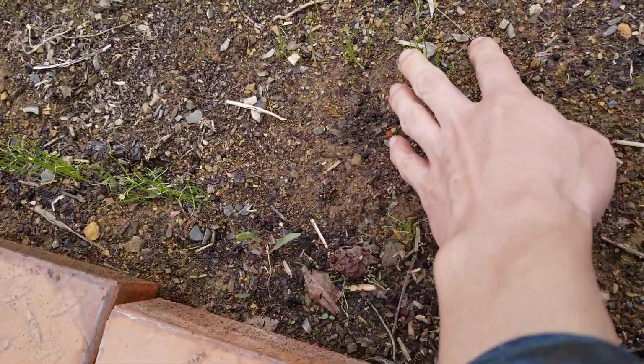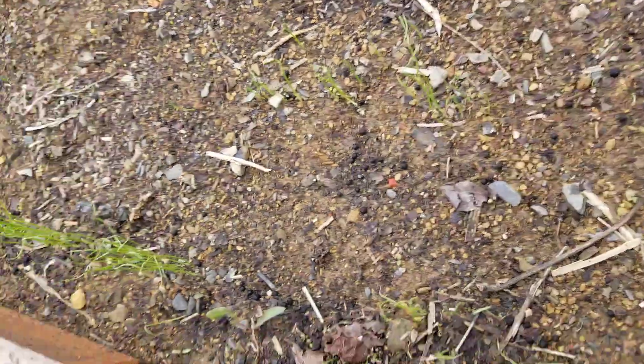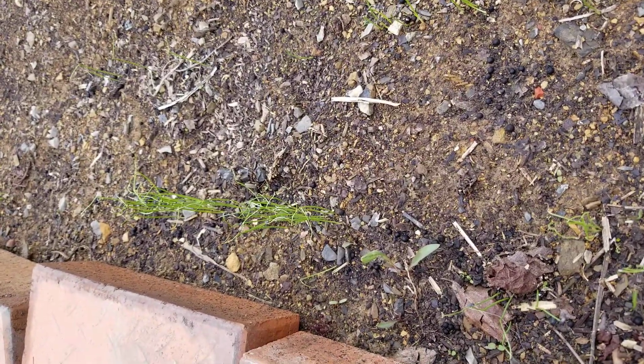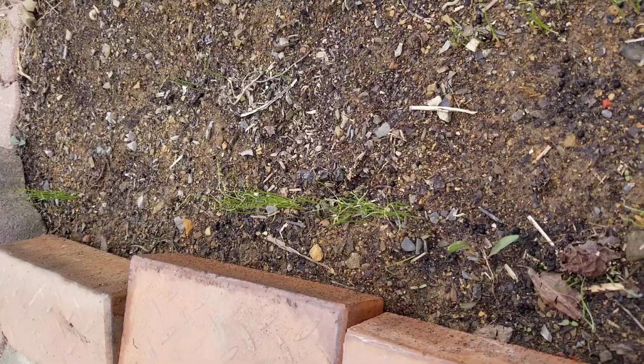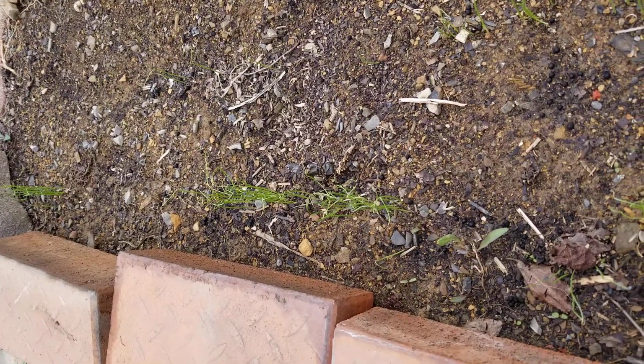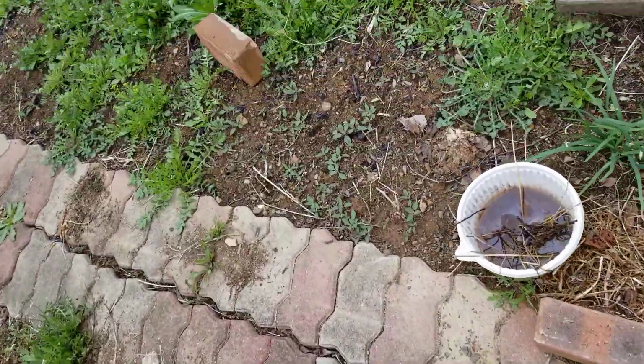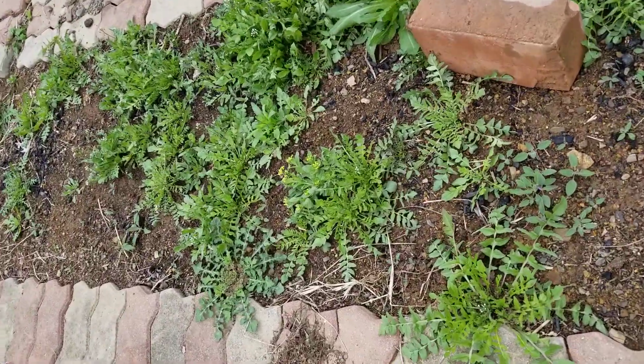And these are seeds I planted. I think they're onion seeds. I'm not really 100% sure, because when I collected seeds, I didn't label it. But I'm pretty sure they're onion seeds, hopefully. I left this bed full of weeds so I can eat the weeds.